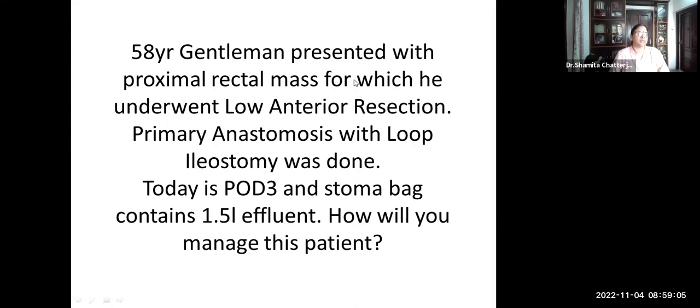Locally, sir, we have found this to be very useful. You make a layer over it. It's a thick paint, something like the paint we use over our grills. You apply it around the stoma, wait for 5 minutes for it to dry, and you fit the stoma bag over it. That way the skin is also protected. But textbook-wise, you will have those creams and pastes and things which protect the skin from the exfoliating changes.